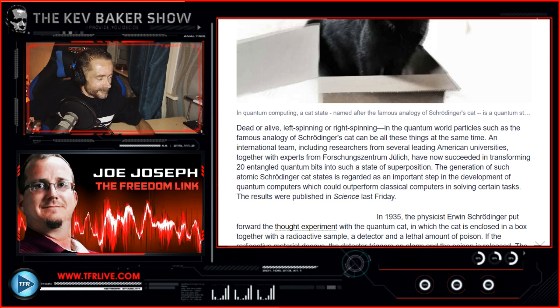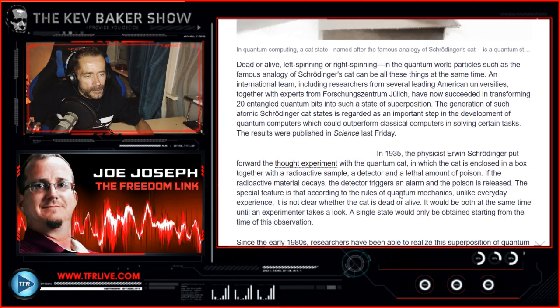An international team, including researchers from several leading American universities, together with experts from Forschungszentrum Jülich. I think you did a good job at that, Joe. I'm thinking this should be interesting. They have now succeeded in transforming 20 entangled quantum bits into such a state of superposition. The generation of such an atomic Schrodinger cat is regarded as an important step in the development of quantum computers, which could outperform classical computers in solving certain tasks. These results were published in the journal Science last Friday.